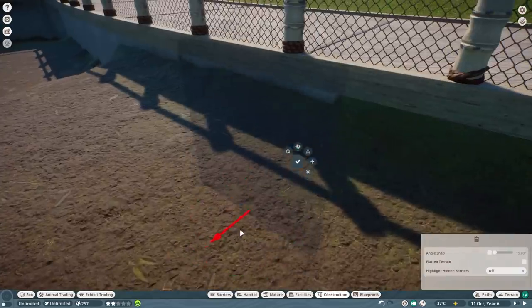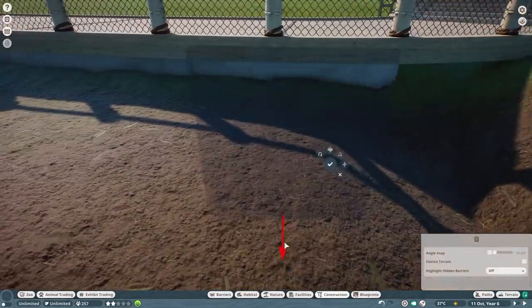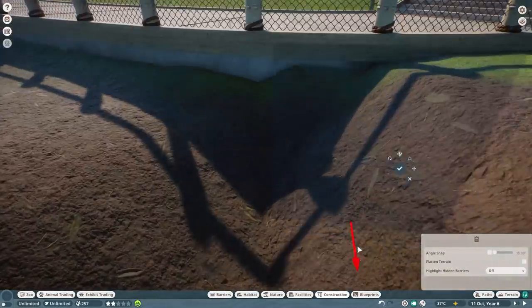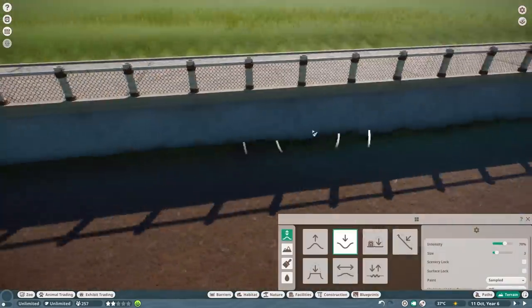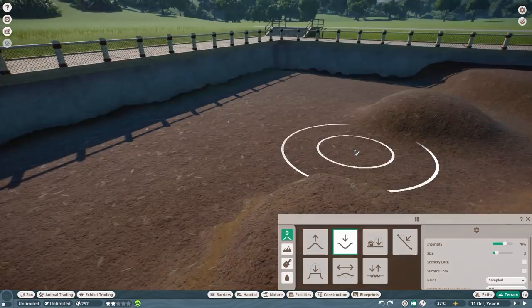And the indoor of this habitat is not inspired by real life because I really have no idea how this is actually looking in real life. But I'm very proud of this indoor section for sure.